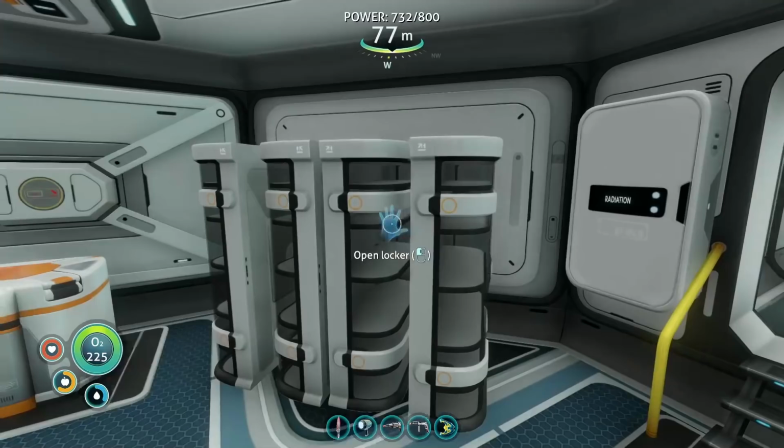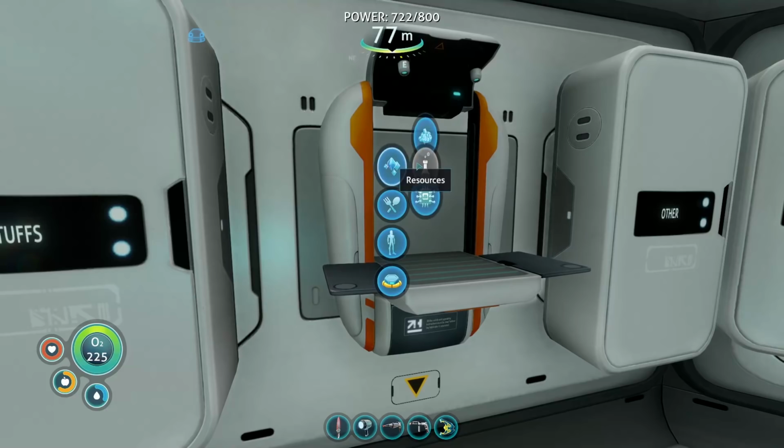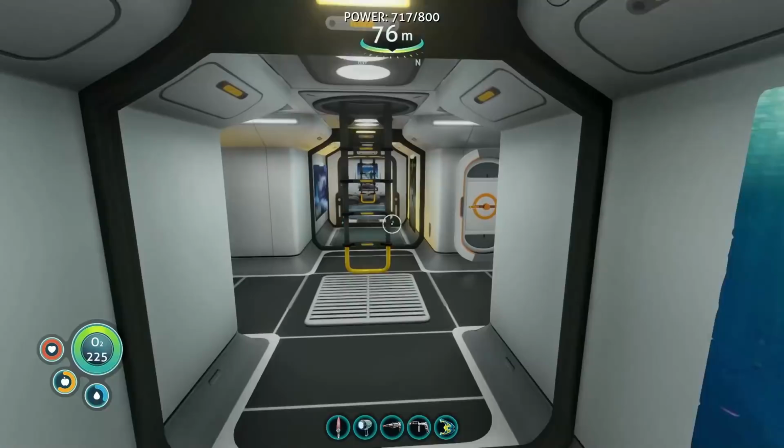Okay, welcome back. And we are going to try to make the arm. Aerogel and lithium. Isn't that two of the sacks with something else? And a ruby. Oh, one sack, one ruby. Okay, we got plenty of sacks. Let's grab our sack from here.